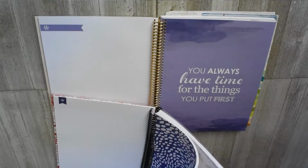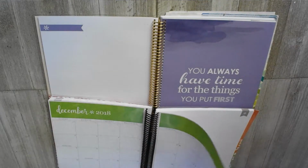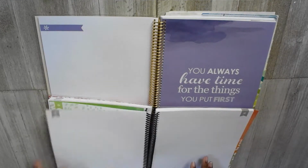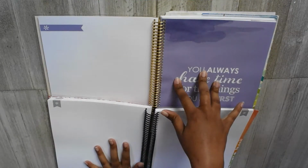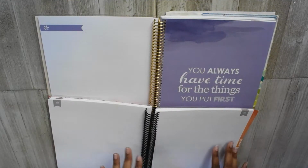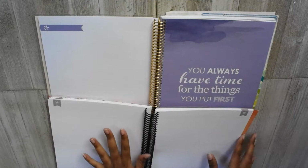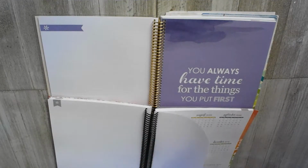Some other changes. Now, with this particular planner, after December, they actually added 2 more dot grid pages. Now, this planner doesn't have that. It didn't come with that, and there was no additional option for it, as if it mattered. But they added dot grid pages for you, I guess, maybe to test out bullet journaling or something.